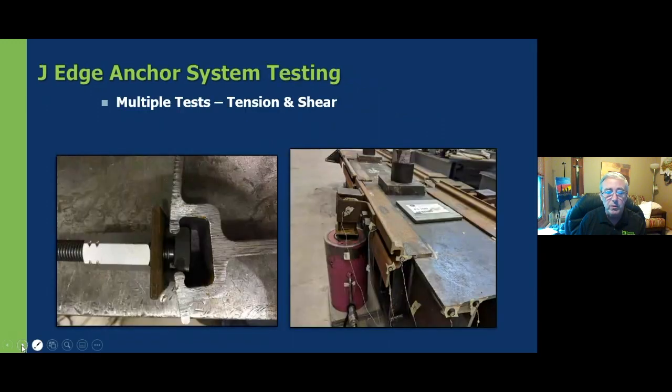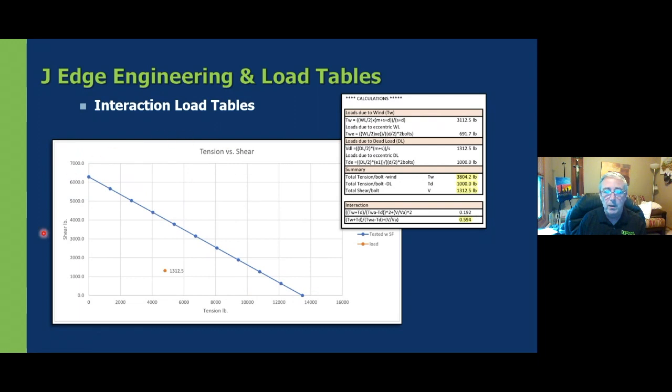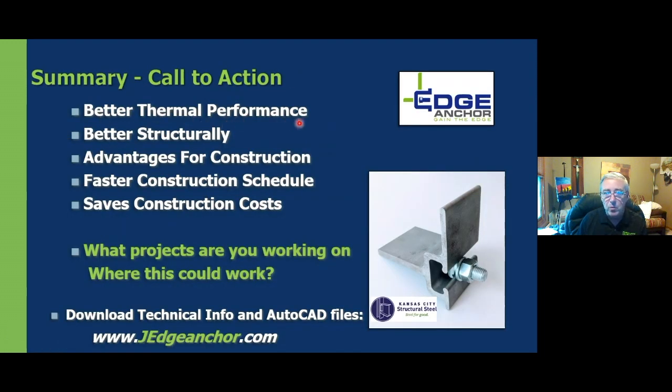Multiple tests have been done associated with J-edge anchor system. Lots and lots of engineering analysis is associated with it as well. And we're able to use data from testing and engineering analysis, and we've got interaction load tables that are available for projects. So here's a summary. It has better thermal performance because we reduce the thermal bridging capacity associated with facades and their traditional connections. It's better structurally. J-edge has advantages for construction of all types of facade. It's got a faster construction schedule because you reduce all of the field welding, and it saves on construction costs.